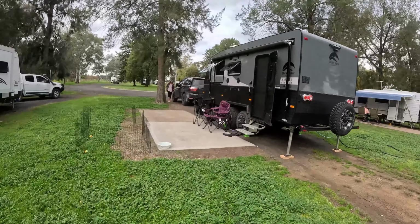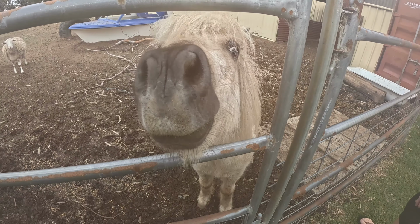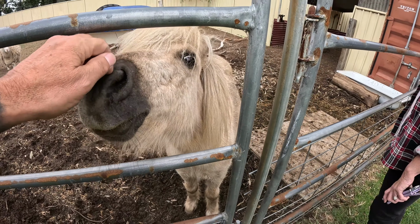So yeah, just up the back of the park we found a few little friends to have a look at and have a talk to. Hey mate. Hey mate. How you going? How you going? You fogging up the lens. How you going? Hey?